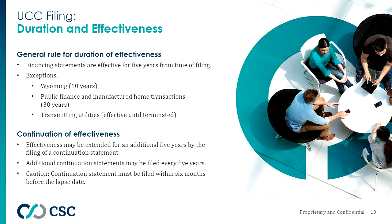The effectiveness of a filing may be extended for an additional 5 years by the filing of a continuation statement. Additional continuation statements may be filed every 5 years thereafter. It's important to note that continuation statements must be filed within 6 months before the last date.